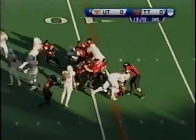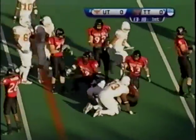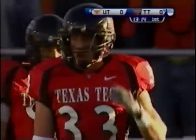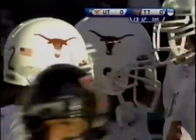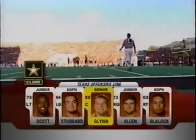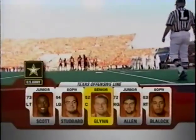They keep it on the ground, just what we thought they would do, and the Texas Tech defense is there to stop Benson. Then Scott, the sophomore from Newton, Texas, on the stop. The rest of that Longhorn offense, Jason Glenn at center. He calls the shots for the line. He was a very smart young man and very athletic.